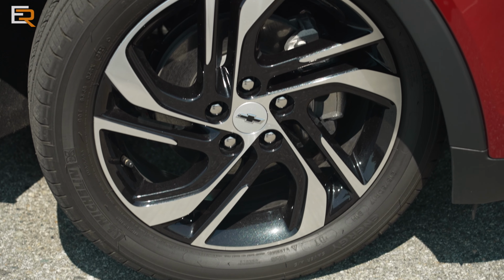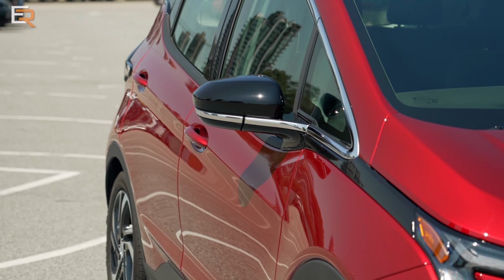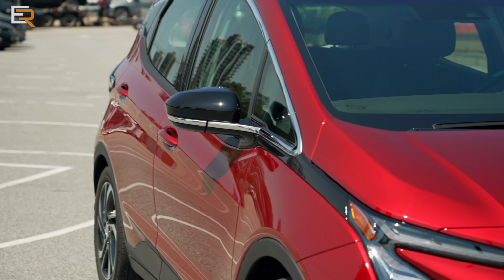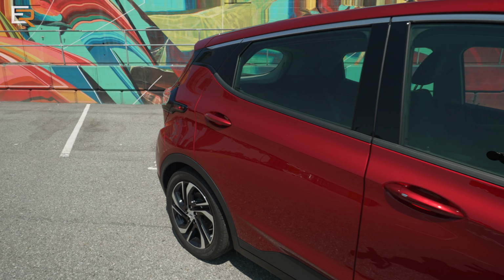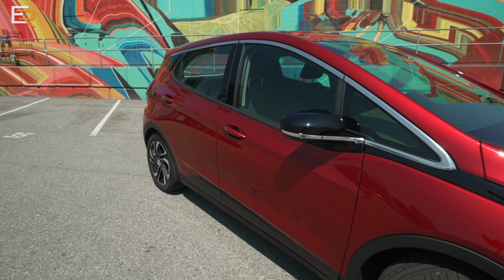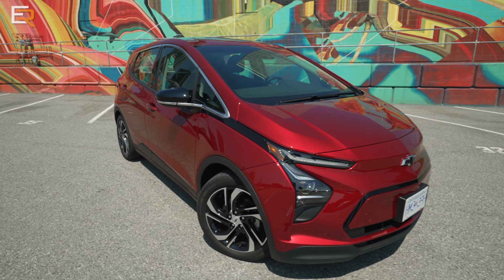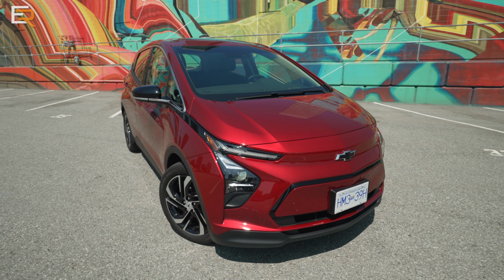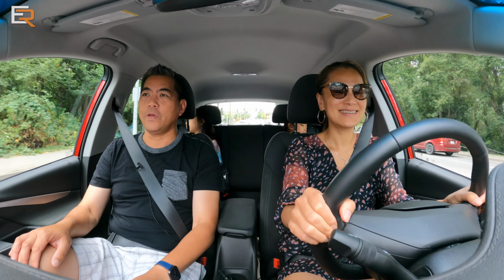We have 17-inch alloy wheels. And the only thing you have to decide when you select a Bolt is what color you want. If you do want a premium color like this red, it's about $495 extra. And then there is another wheel style that you can also get, but both wheels are 17-inch alloys. I like that. Make it simple. Yeah, some vehicles have so many trim levels and so many packages on top of that, and it gets a little bit confusing.